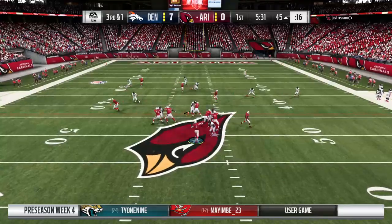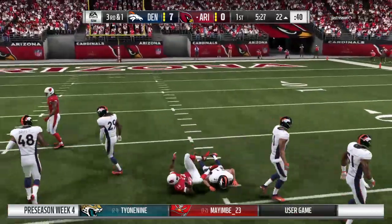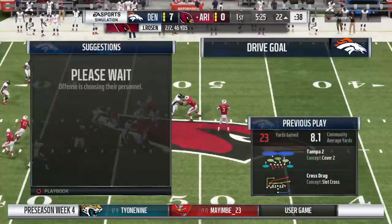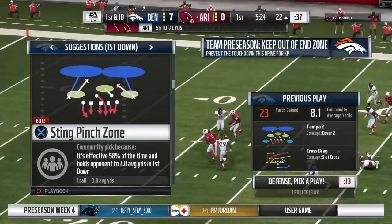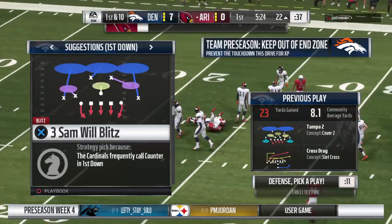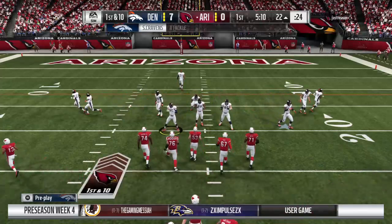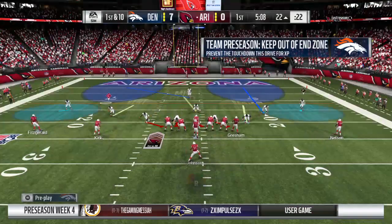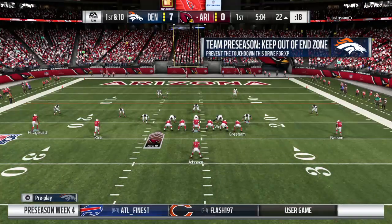3rd and 1. Rosen. It's caught. Nelson. And he'll get this one down near the 20-yard line. And they're able to convert on 3rd with a solid gain of 23. The goal for any offense versus his own defense: find the holes where guys are available and put the ball on the receiver before any defender can step up and fill it. They did it well there.